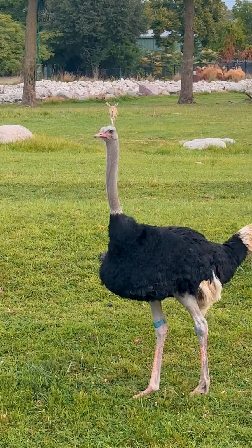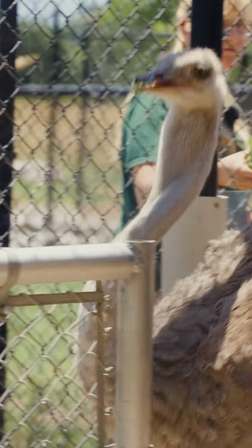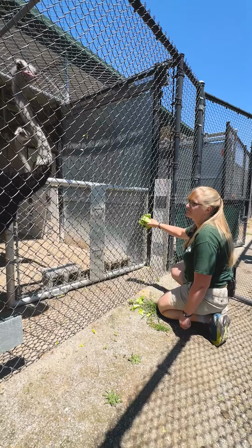We have Jasper, our male. He is 12 years old. And then we have 2 females, Esme and Rosalie. Both of them are 16. But today we did voluntary injection training with our ostrich.